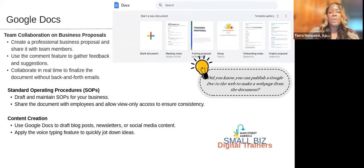What you'll notice is when you go to any of these Google tools, they will start the page off with the template gallery. So specifically for Docs, there's meeting notes, training proposals, essay templates, onboarding notes, project proposals. But for Google Docs, some of the practical ways that you can implement using it in your business would be just team collaboration on business proposals or other project documents.